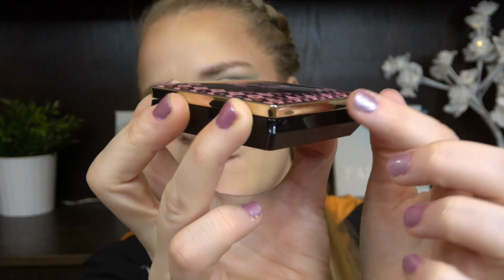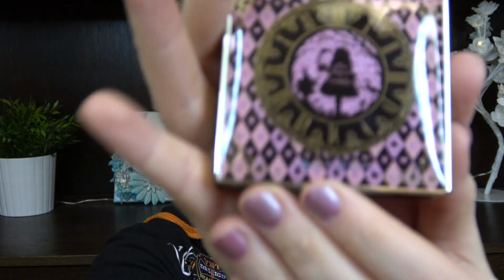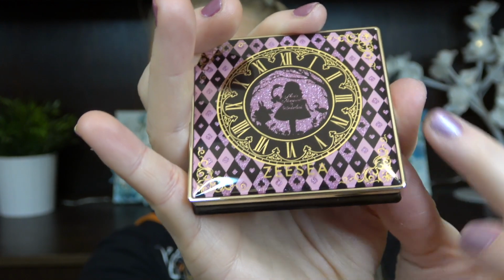That's what I really like about most of their palettes. They have like upraised glass and the image is actually inside, so it won't wear off. What might wear off is this 3D effect, because they have their name on the glass and the picture is underneath it, so it has like a 3D effect, but the name might wear off. So that's the only sad part about it.